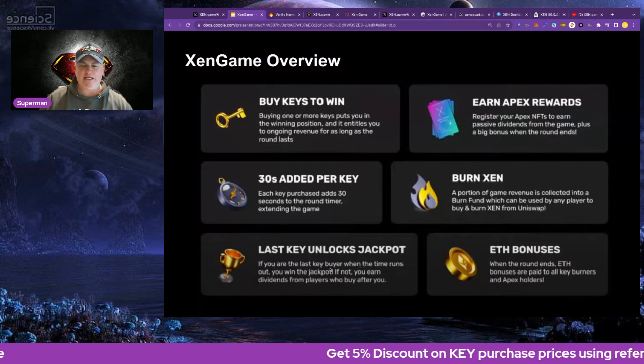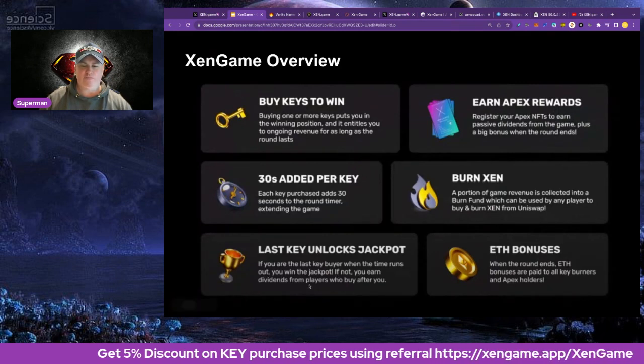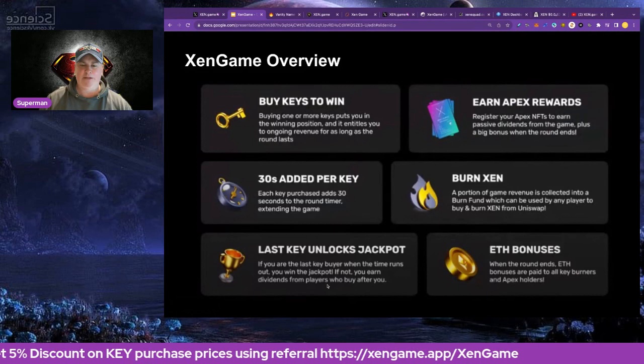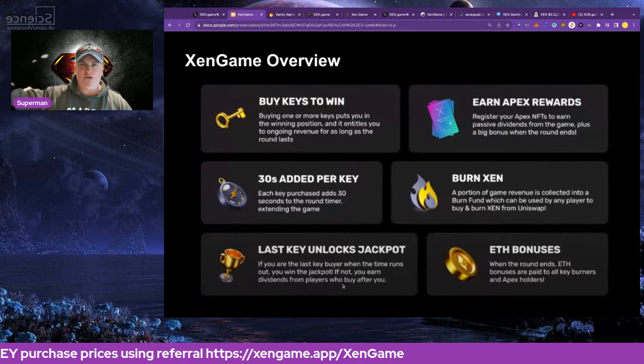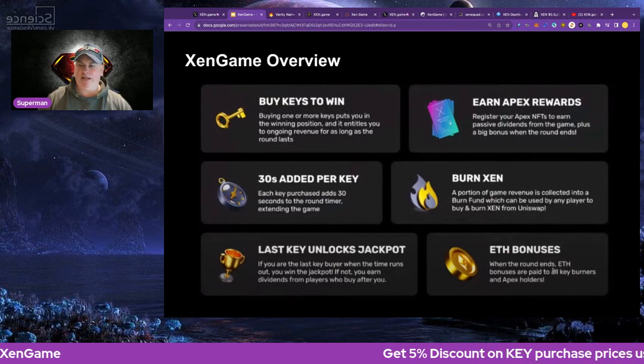If you are the last key buyer when the time runs out, you win the jackpot. If not, you earn dividends from players who buy after you. Remember that: you earn dividends from players who buy after you, so not before, but after. Very important.